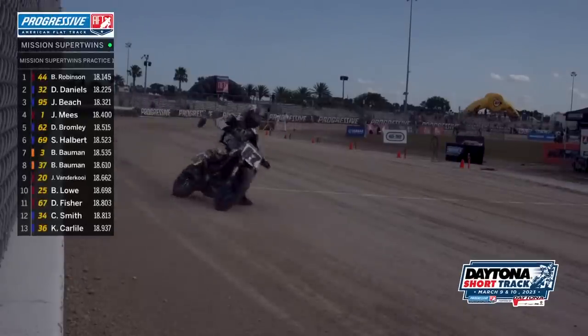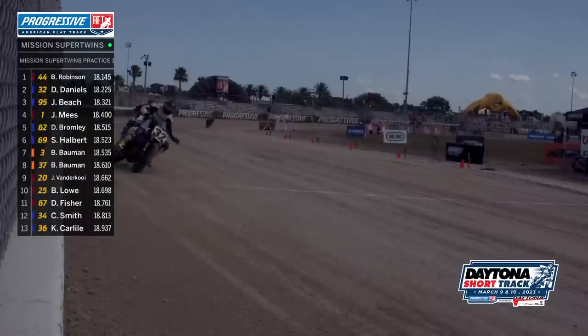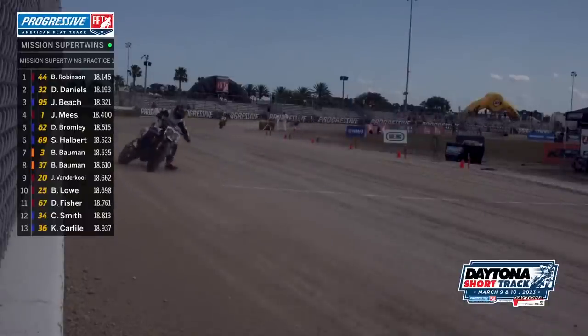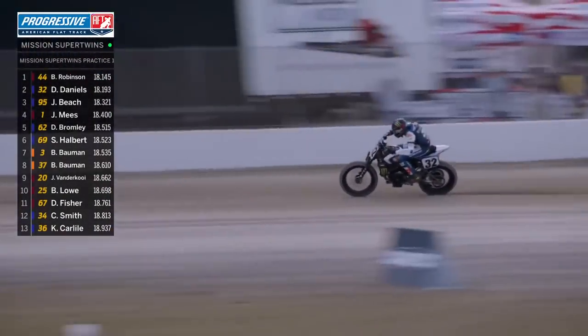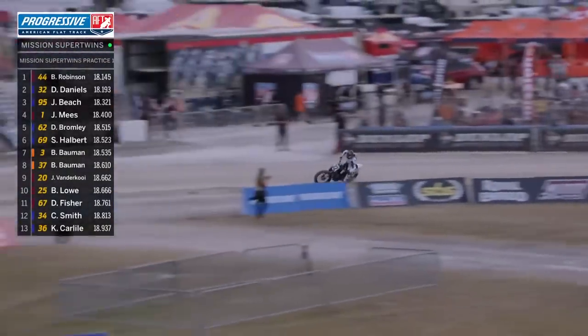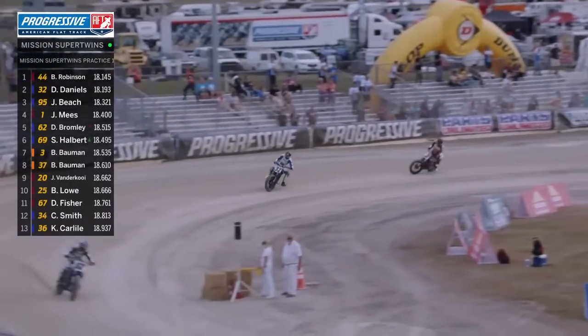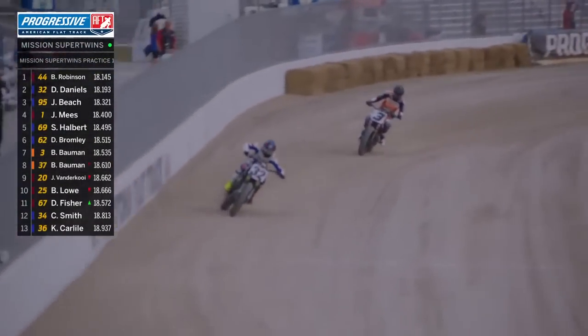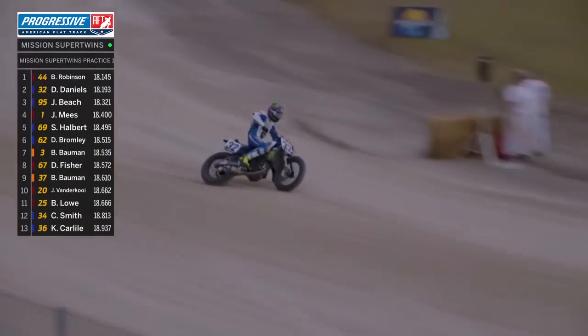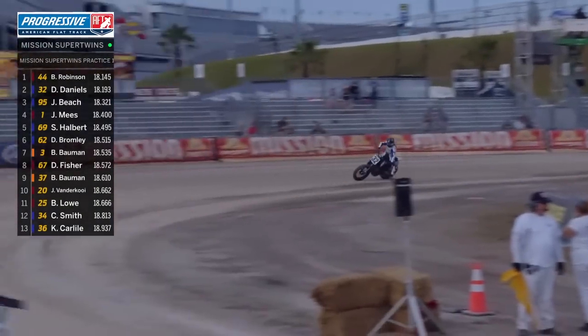There's a look at some of the times right now. This first practice session, Brandon Robinson, the two-time winner at this track on a twin, one-time winner on a single, out front so far on the speed charts. Dallas Daniels a close second on the Essence Racing Yamaha. J.D. Beach third, his teammate. Sammy Halbert slides up in there in the fifth position.